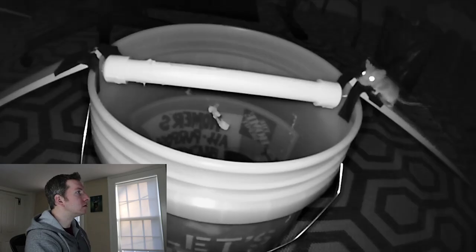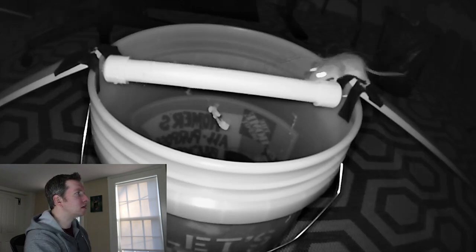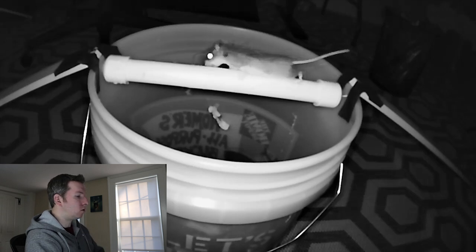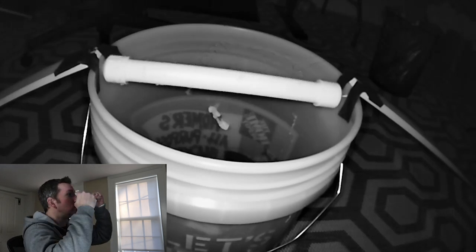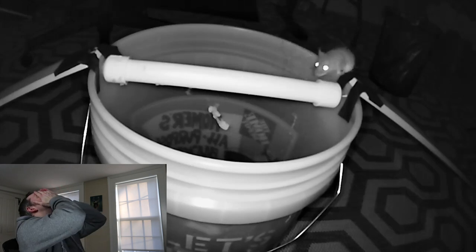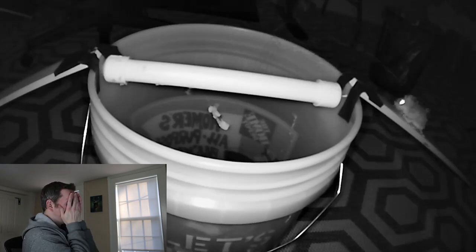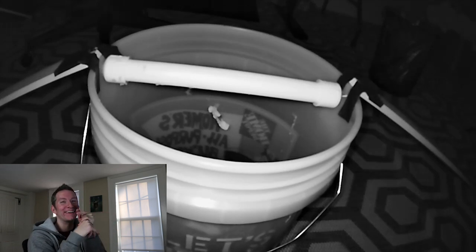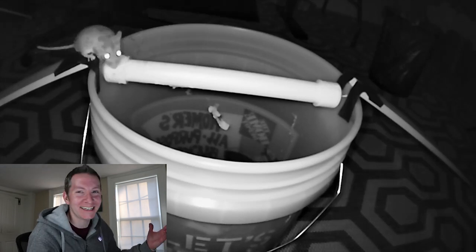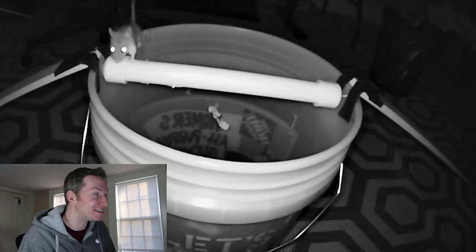I'm curious. I put the peanut butter on the bottom a little bit, so let's see if that'll get him to lean over the edge. Are you serious? Oh my gosh, I cannot believe this. This is ridiculous. And then he just comes back and he's eating the peanut butter the rest of the night. This is insane. This guy is gonna be hard to catch.